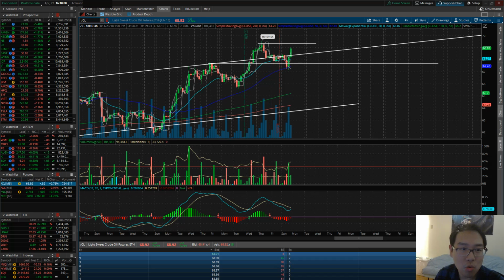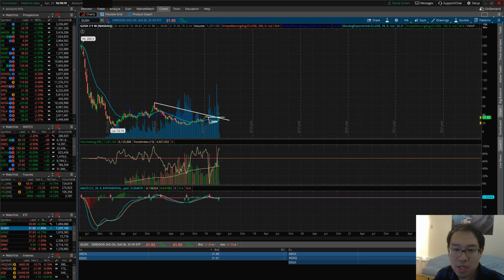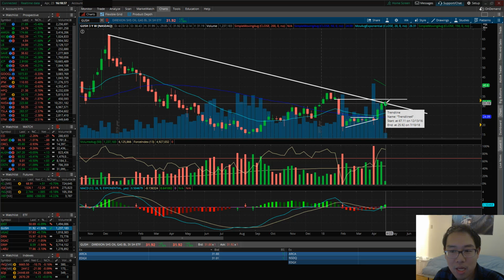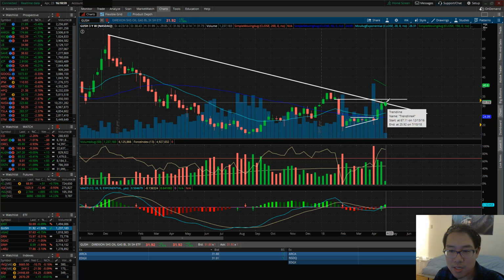So let's take a look at GUSH, which follows crude oil. If /CL is going up, GUSH is moving higher. Because GUSH has been going up so much, we look at the 3-year chart. The 3-year chart has a resistance line that's making lower highs, which is why we had a hard time pulling above $32. You can see right now we're still having a hard time closing over $32. If we can close over $32, that's a positive sign. We have not been able to do this, so this is still acting as the major resistance.